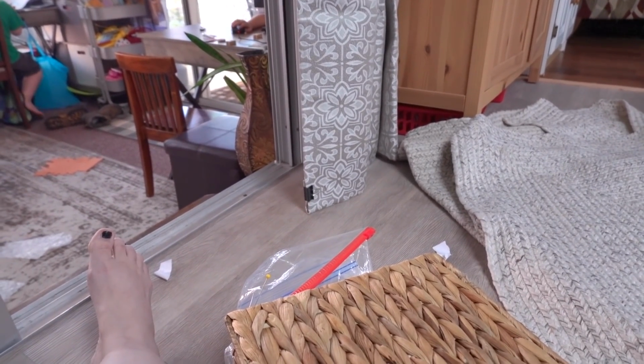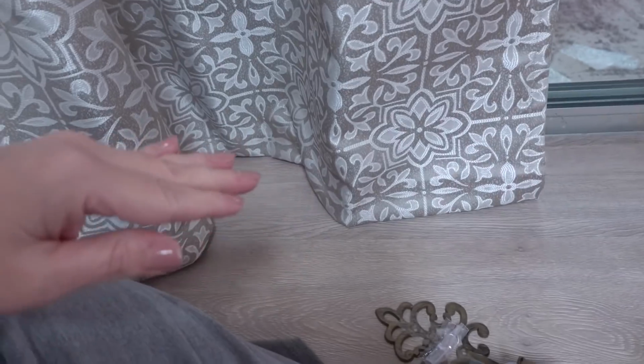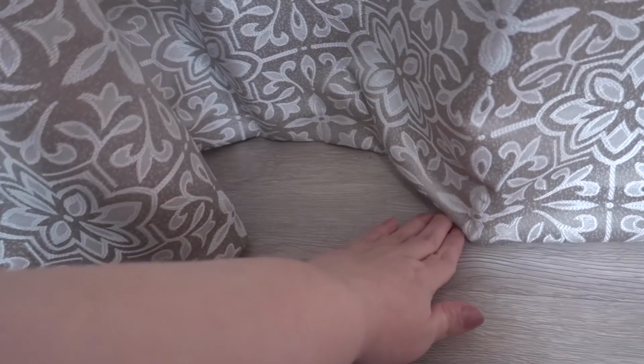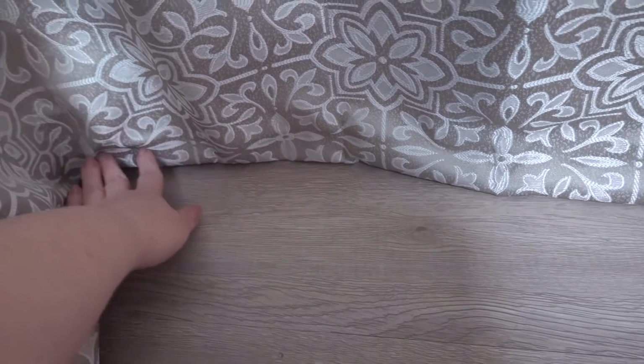It's already folded, so all I have to do is put the stuff in it and just make sure it lines up. And as always, my floor is not even, so of course my curtains are gonna have to be higher in one spot and lower in another. This place and this place are different heights, so I did have to do this one a little different than I did on this side.